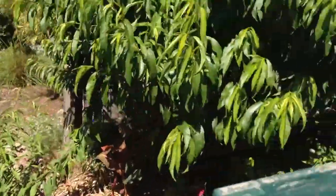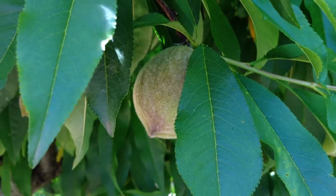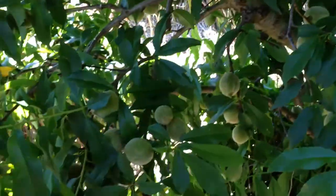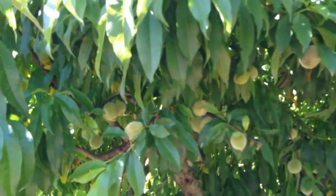And then along here we have a Golden Queen peach. So this is a yellow clingstone peach. We have quite a few fruit on it this year, and they are looking quite nice. And this is the variety that they use for tinned or canned peaches, and they are very, very good at preserving. They make a delicious preserved peach. So we've still got some from last year that we're still eating.